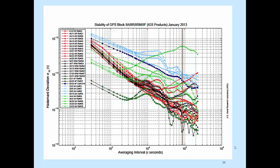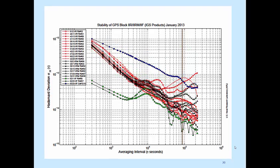A little bit of quick stability data. This is Block 2A, 2R, 2RM, and 2F. These are the 2As up on top. When we get rid of them, you see a lot of the wildness goes away. But there's still some kind of funny stuff going on here in the long term. Let me show you where at least some of that comes from.